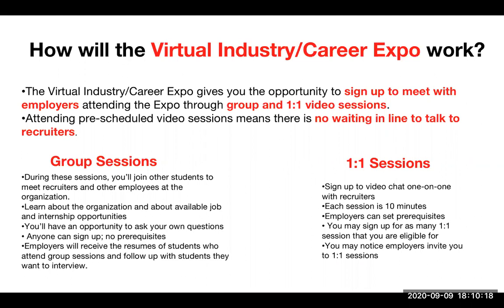This is why it's really important to make sure that your Handshake profile is filled out completely, so that employers know if you meet the prerequisites or not. You might notice that employers send you messages through Handshake to invite you to one-on-one sessions. That's definitely a good indication that the employer is interested in contacting you or engaging with you at the fair.